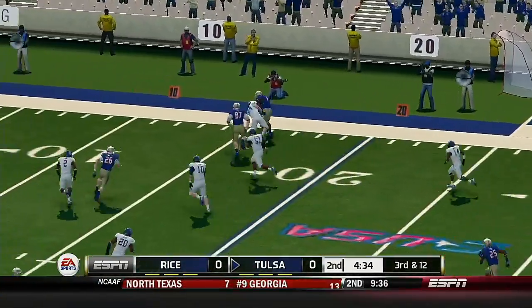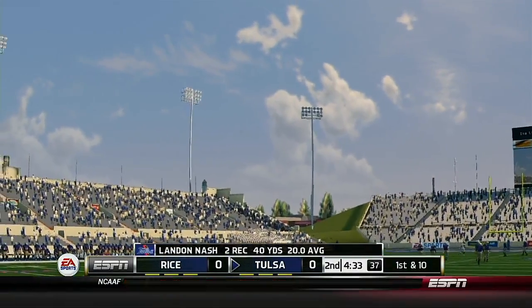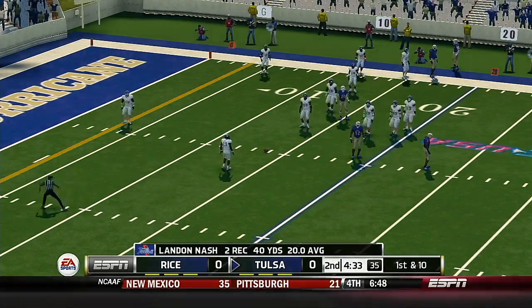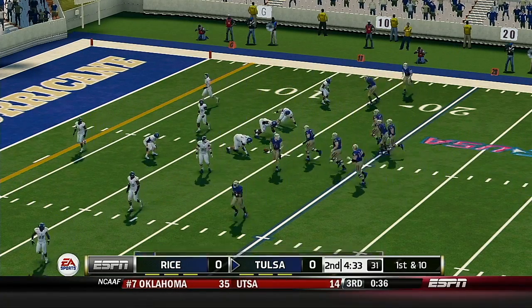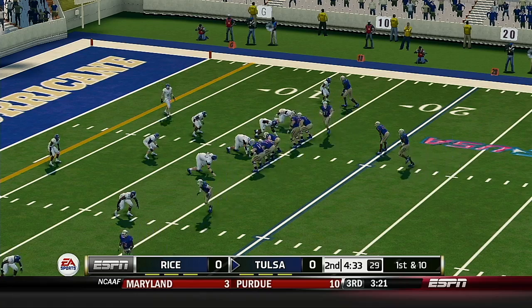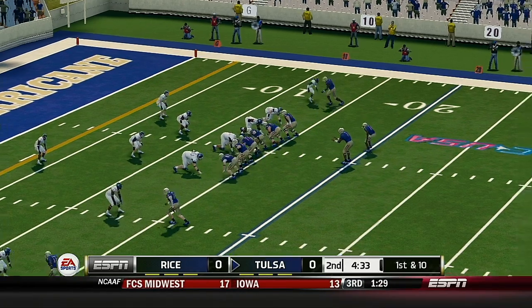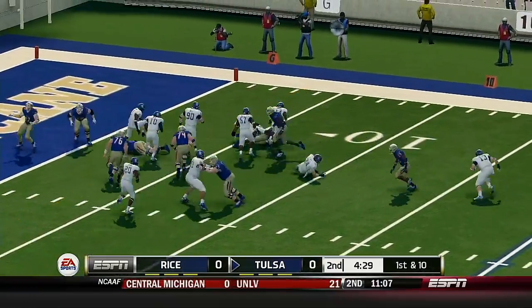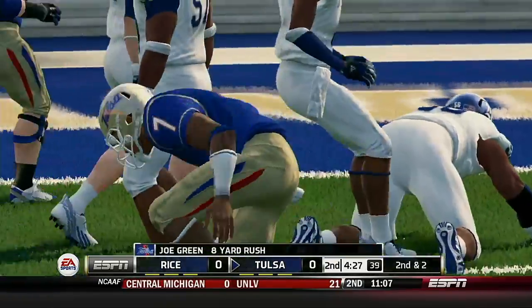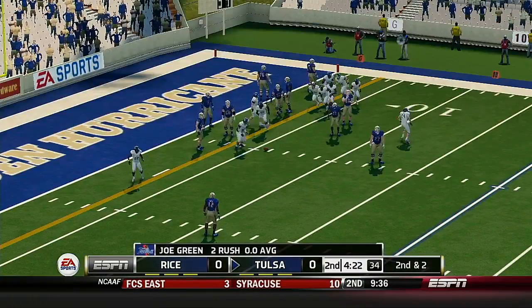Pulls it in, and he could score. And he's shoved out of bounds at the 14-yard line. I'd go right back to him. He's got the skills to make things happen, and the defense might not be able to keep up at this moment. He's got an opening. Brought down at the 6-yard line. That makes it second and 2.